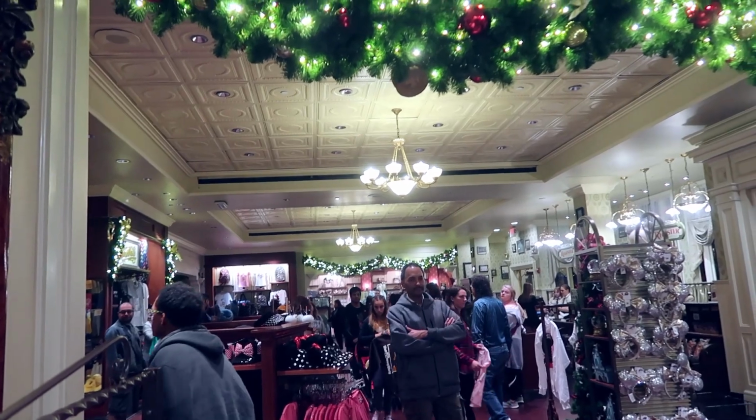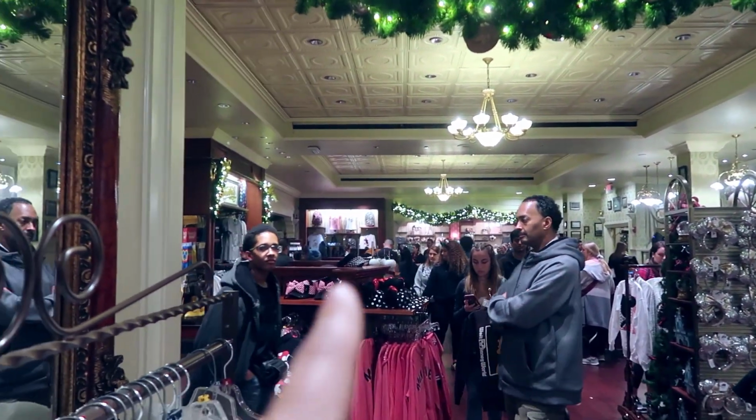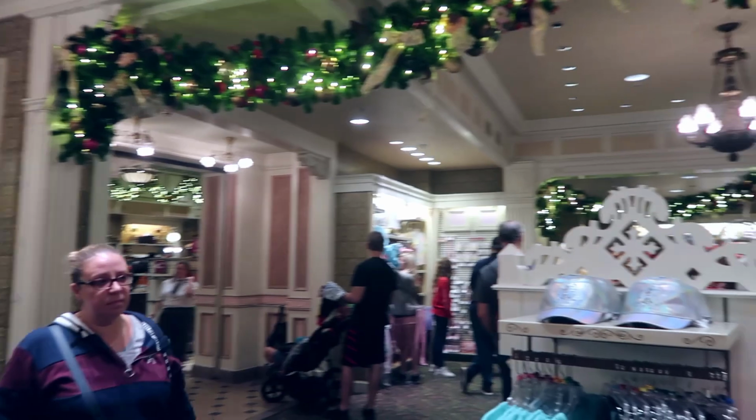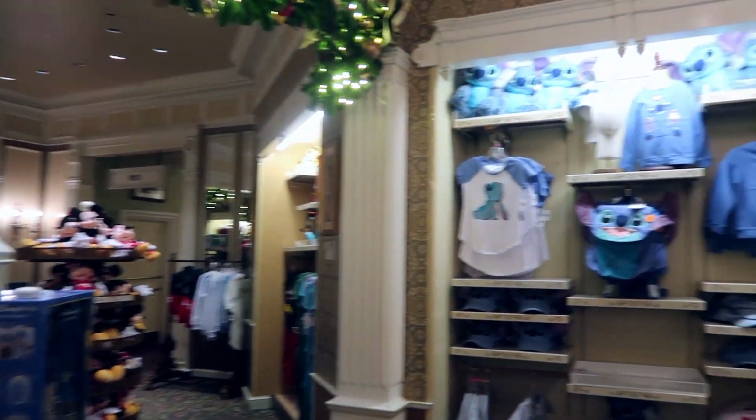Also, just so you know, this store runs the entire block of Disney on this side. So it starts way down there, comes all the way down there, goes way back here, and then out this door. But it actually goes further this way too. The entire block is this store. One of the main stores in Disney property. Magic Kingdom, that is. Ooh, such stuff.